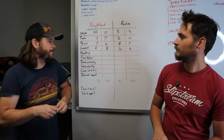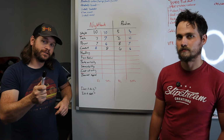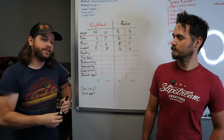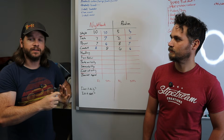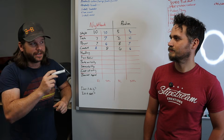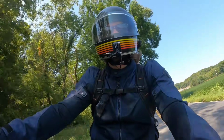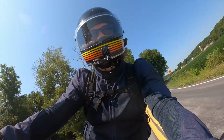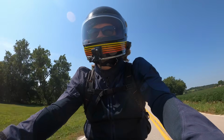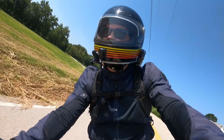The handling, okay. This was another weird one. I started off on the Nighthawk and switched to the Radian. I stepped off the Nighthawk thinking it was a fantastic handling bike. I loved it. It was confidence inspiring. And before I rode the Radian, you said, I think the Radian handles better. So I hopped on the Radian and I was very impressed. It's just a light bike. It's easy to flick around. I think the lightness is what really pays dividends on this bike. And so it was surprising.